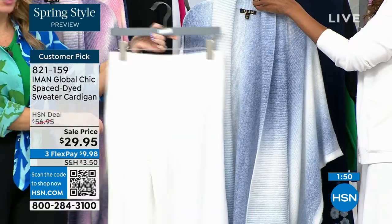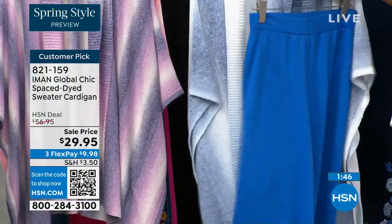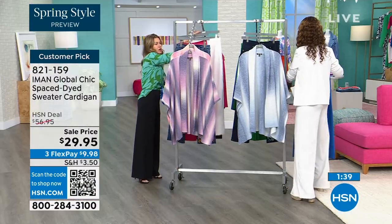So if you picked up the white today's special, you can see how great that looks. Or you can do it with the blue. I love, love, love that. So lots of options with one single piece, and it's at such a great value today.